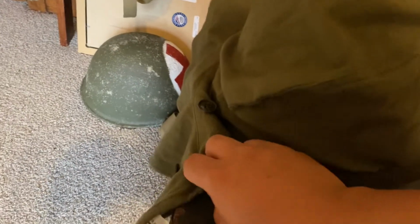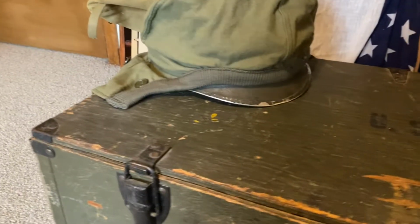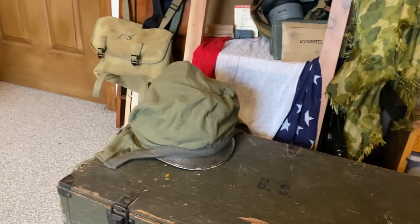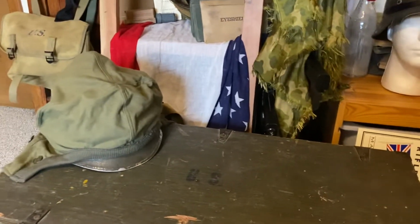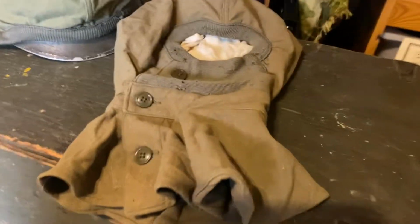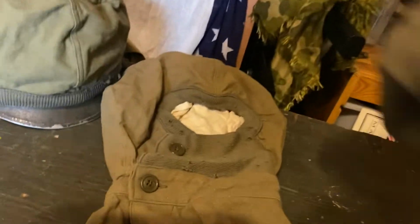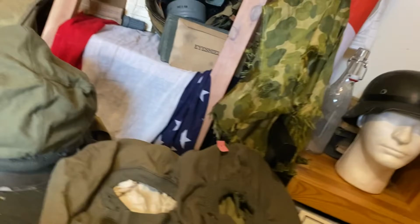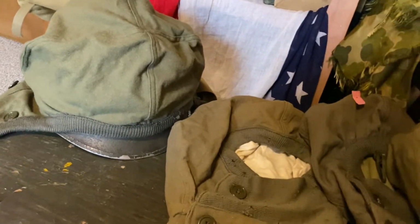I found that I'm able to close either the very bottom button, maybe that one, maybe even the top one with it over the helmet. No, I can only close the bottom one over the helmet. If you have a smaller head, you might be able to close the second, but you're definitely not closing that first one. It just kind of wraps around your neck a little, keeps your neck a little warmer. But yeah, that is kind of your overview on the gas hood, I guess. Very neat piece of equipment.